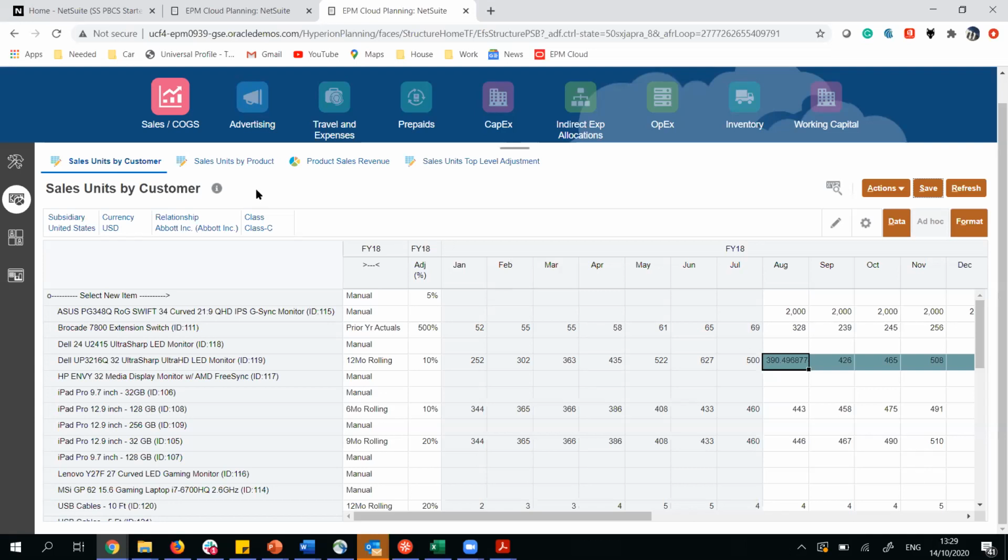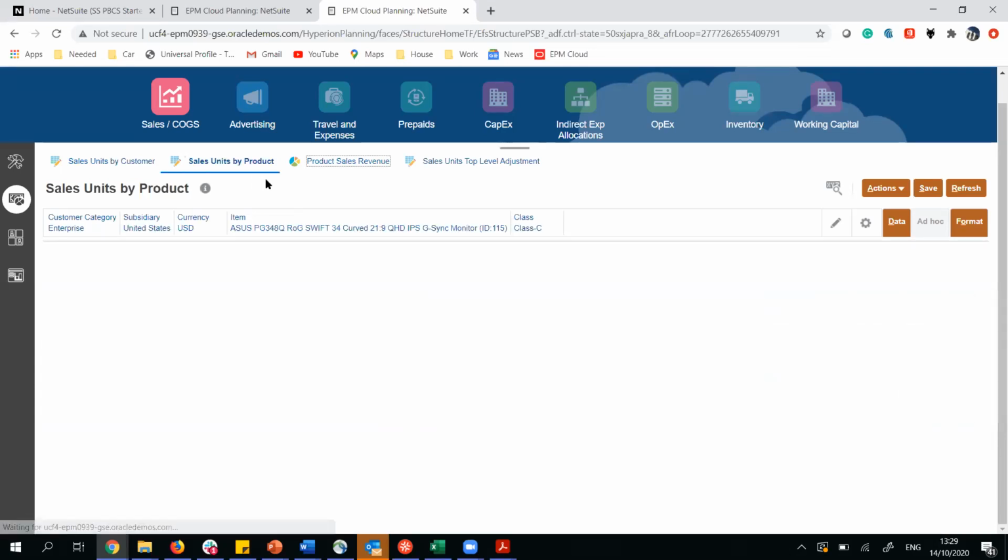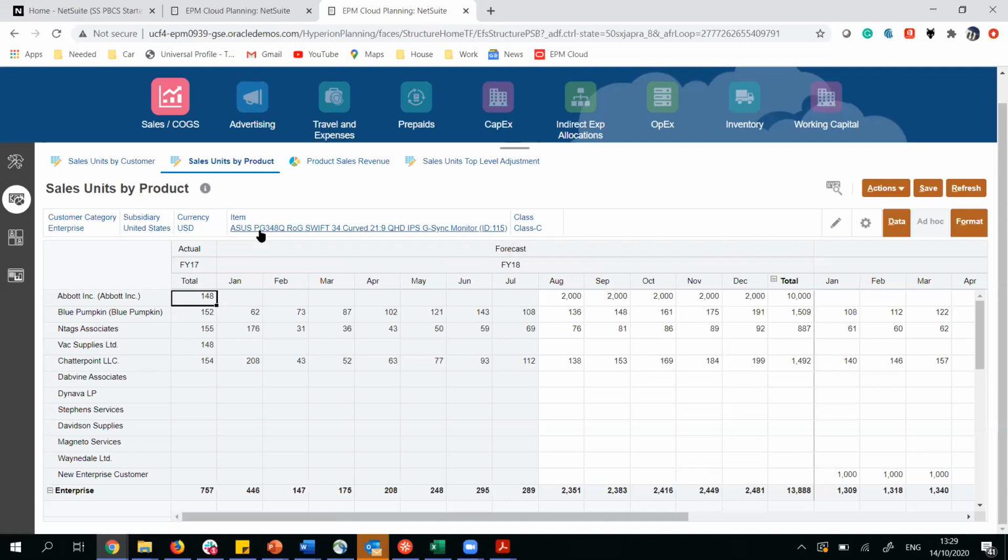So this is from the customer perspective. So we're looking at specific customers within our point of view at the top. But if we go to our sales units by product aspect, which means that we're basically looking at specific product and how that's working against all of our customers within a specific customer category. So whether that be enterprise, mid-market, or SMB, we're able to slice and dice that and choose between which ones we want to actually review the data against and do that sales planning by the units in the background of it.